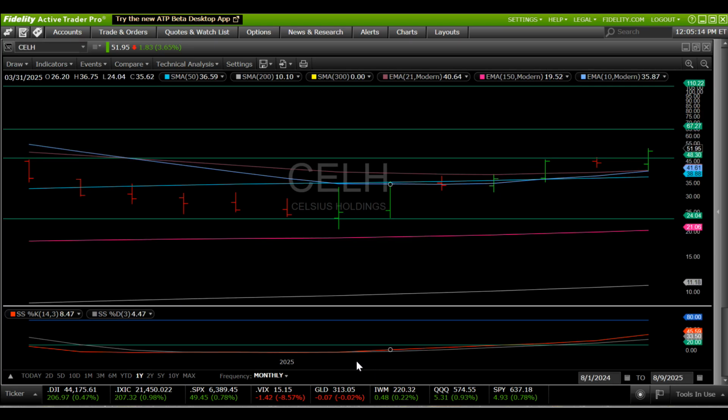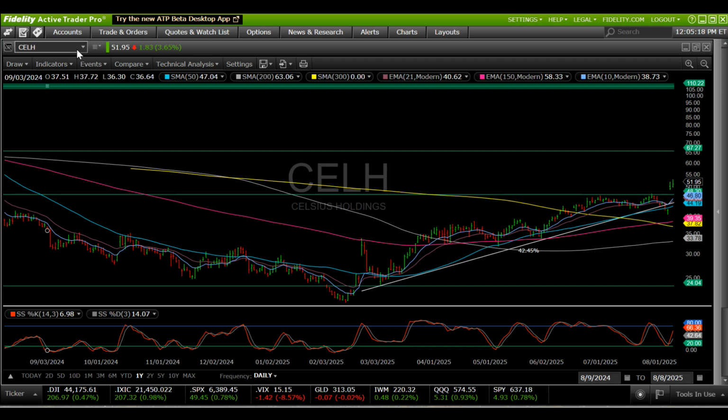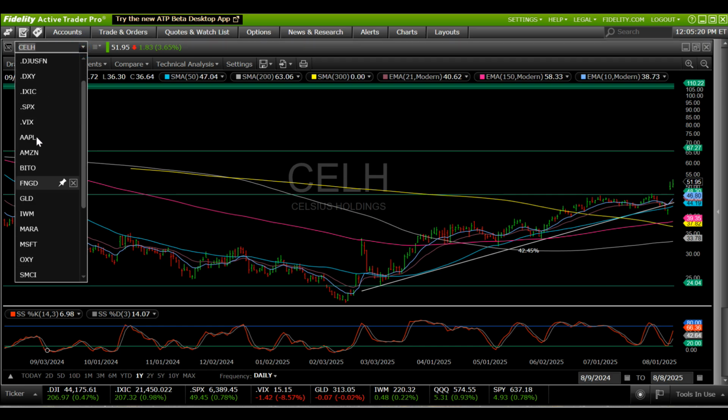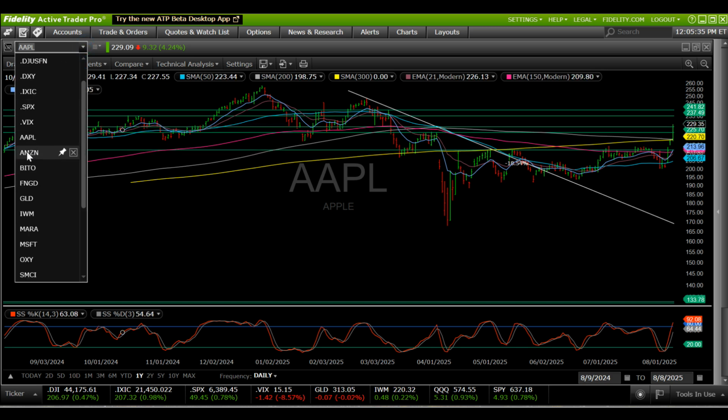Let's get back to some of the other stocks. Apple, that one's been doing great. I bought that around $200 and had a really nice move this week with some of the tariff news from Trump and the Apple CEO Tim Cook. So I think that one's going to continue to move. That's great. Finally getting some good movement there.